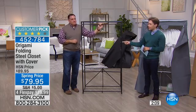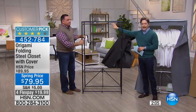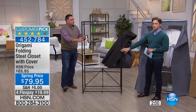This would be great for a community theater, for a high school play collection, to be able to store and hang all those costumes, the extra shoes, whatever you need, right off stage.